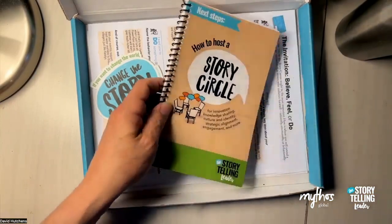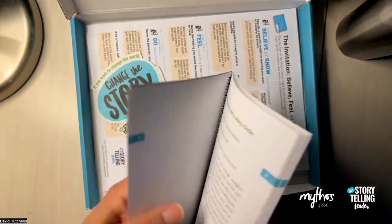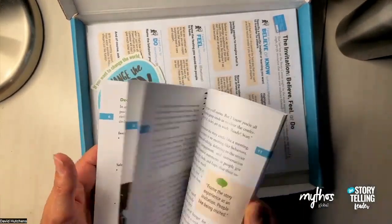But wait, there's more. This booklet is called How to Host a Story Circle, and it offers guidelines that you can use to strategically elicit stories from your teams and customers and partners and others in your system.